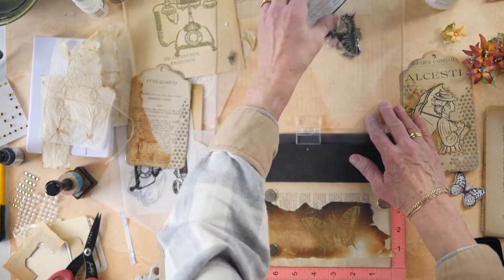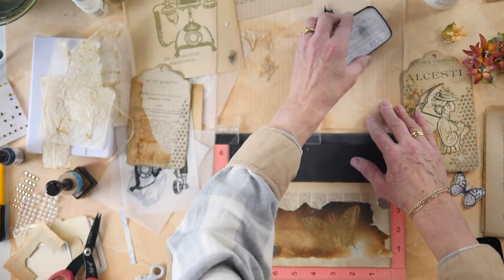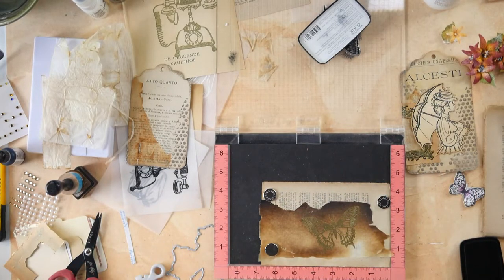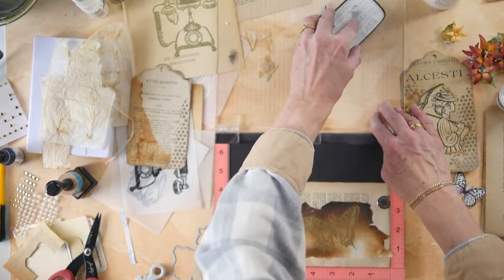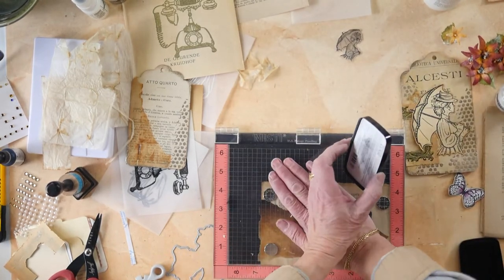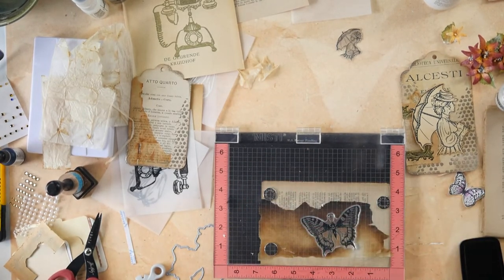So, I'm using Versafine Clear here. So, this will not dry, definitely not on the parchment paper. So, then. Oh, did I bring... I knew I did bring that. Yeah. Clear embossing powder. I need that, because this will not dry. And it will not grip completely on the... Do we have that thing here? I do have that thing here.